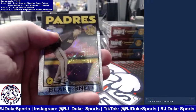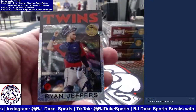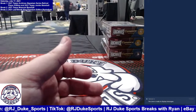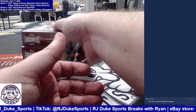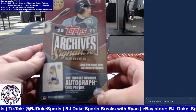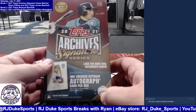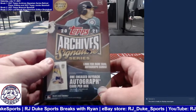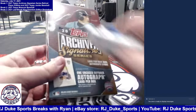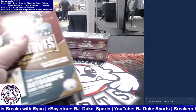Josh Bell, Blake Snell, Nate Pearson, and Ryan Jeffers. That would be the silvers. All right. The last part of our first break will be the three boxes of Archives Signature Series Retired. There's one encased buyback autographed card in each box here. Let's roll into it. First box. Let's see what we got.